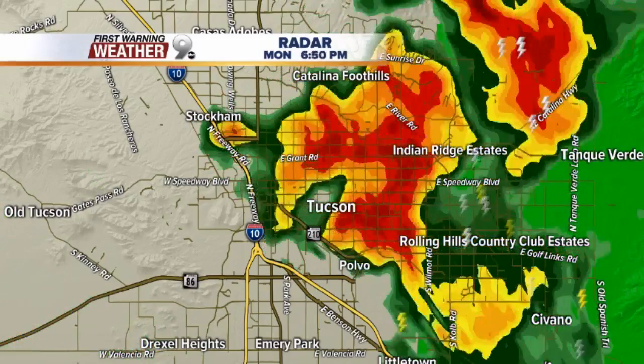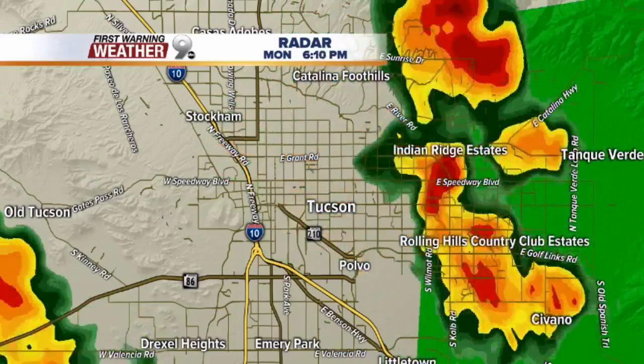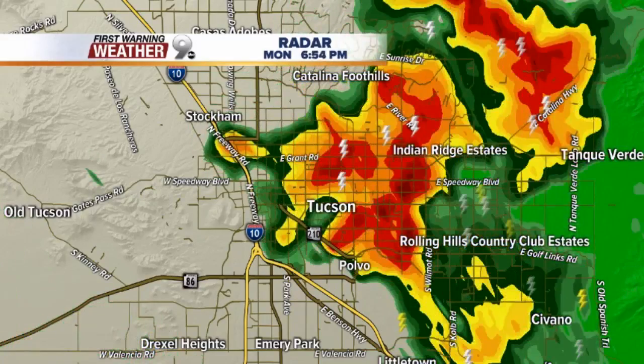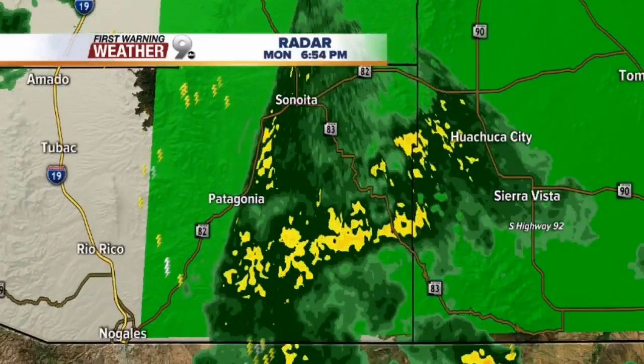We're not expecting that because the storm is not staying over those areas for an entire hour, but probably a few tenths of an inch or a few hundredths of an inch falling with this system as it moves through Tucson. And it will continue to drift to the south-southwest about 5 to 10 miles per hour here.